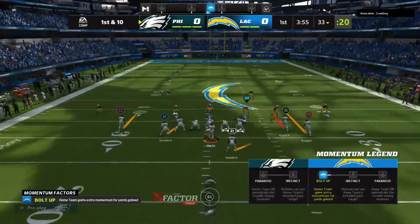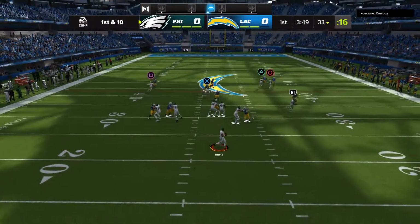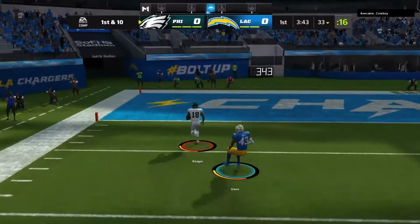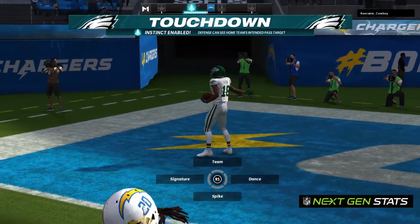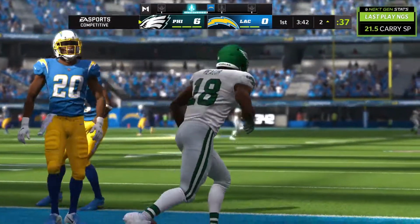So they'll come up 1st and 10 now from the 33. Hurts. He'll fire it deep for Rager. And this will be caught at the 30. Touchdown, Philadelphia. Jalen Rager, 67 yards. And the Eagles have taken the early lead.